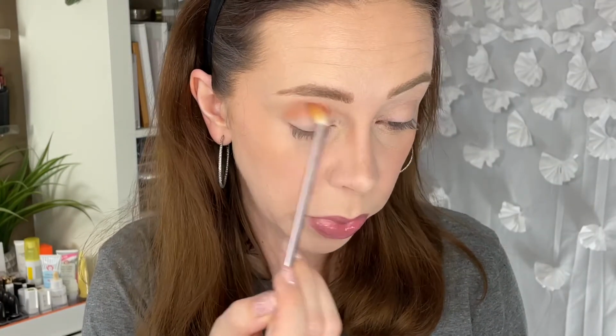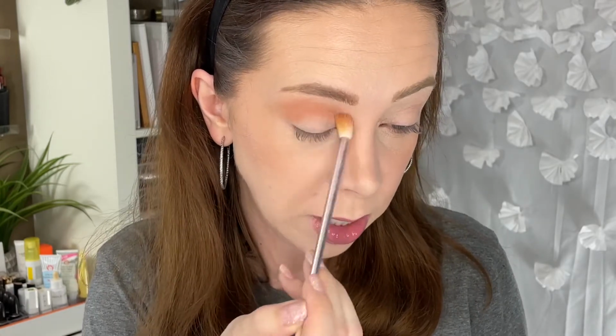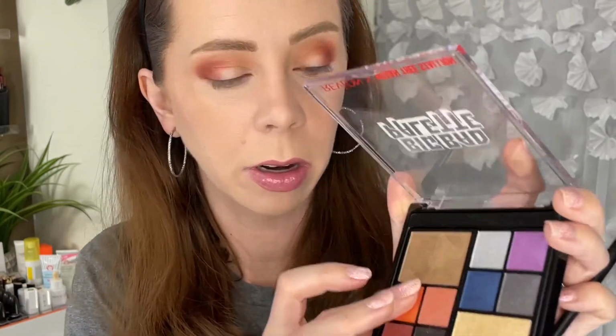All right, good pigment. They blend out really easily, they're very smooth, or at least this one is. Very smooth. They're just fading into my skin beautifully. Next up, the deep red on the outer corner. I guess we'll do orange on the lid. I don't think this is gonna match this. These are blending out so easily. For the orange, I'm just gonna use my finger.